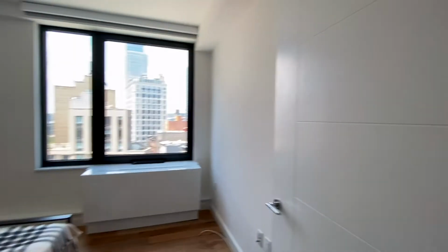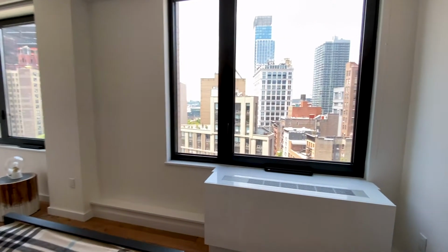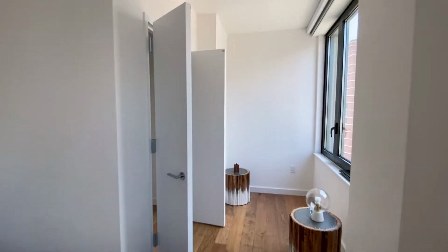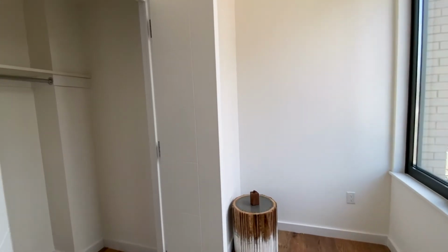This is the secondary bedroom. That's not the master bedroom, but it has 2 windows, better lighting, a kind of better layout. Yeah. It's just a better room, but it's not the master bedroom, so it doesn't have the bathroom in it, which is what we want. Yeah. So they kind of messed that up.